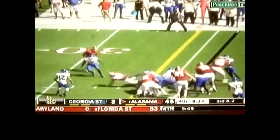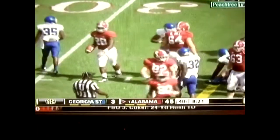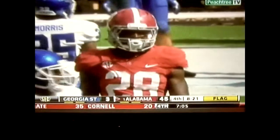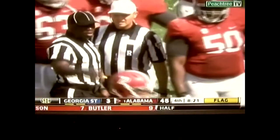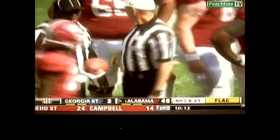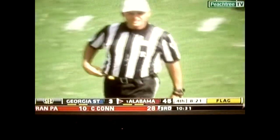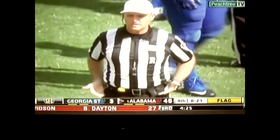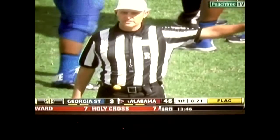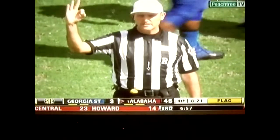Here goes Alfie Tenpenny, another freshman out of North Little Rock, Arkansas. Flag down in the backfield. On the offense, number 72. That's a 15-yard penalty from the previous spot. Replay. Third down.